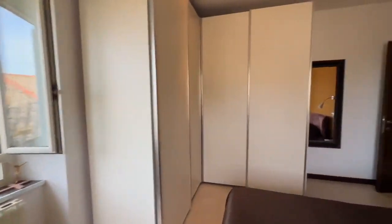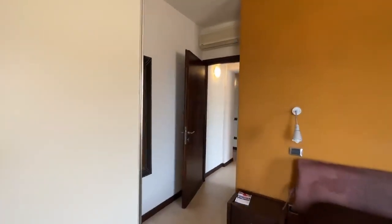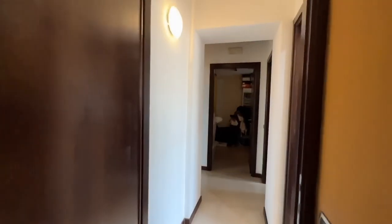Ripi. Y'all Google it, if you're interested in properties and areas. We're south of Rome, like all these hilltop towns in Frosinone. We're about 70 to 90 minutes, depending on where in Rome you want to go. It's a big city. Look up Ripi, R-I-P-I. So guys, we're going to go upstairs now.